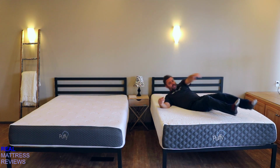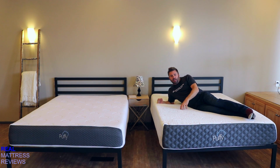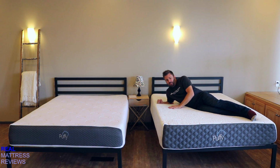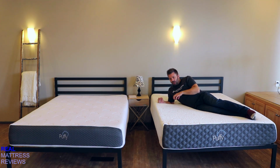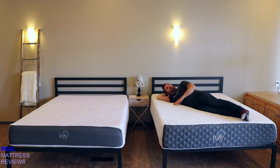So same thing here, it's gonna work really nice in all 3 sleeping positions. If you are a 100% stomach sleeper, this one might be a little bit better since it is a tad firmer, but the vast majority of you out there and combination sleepers are gonna really prefer either one of these mattresses in terms of how they perform with sleeping positions.